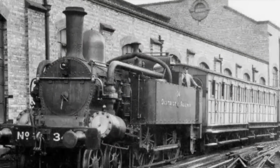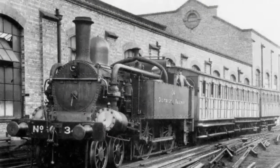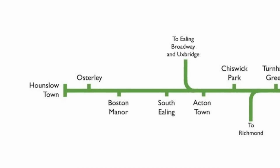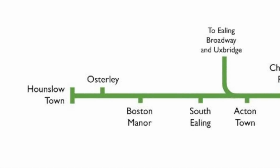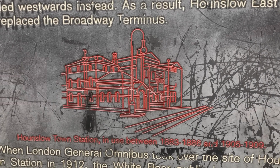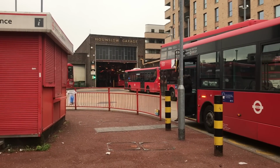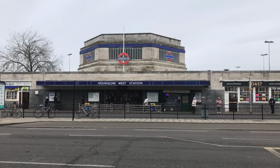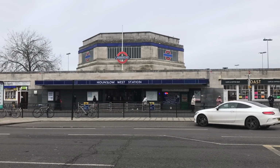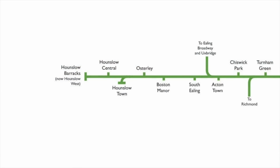When it was first built, it was on the District Railway, which you would know, of course, as the District Line. The line through here was opened in 1883 and ran to Hounslow Town, a station that no longer exists, that was where Hounslow Bus Garage currently stands. The following year, a new branch was opened to Hounslow Barracks, the station that's now called Hounslow West. The line passed straight through Northfields without stopping. There was no station here.